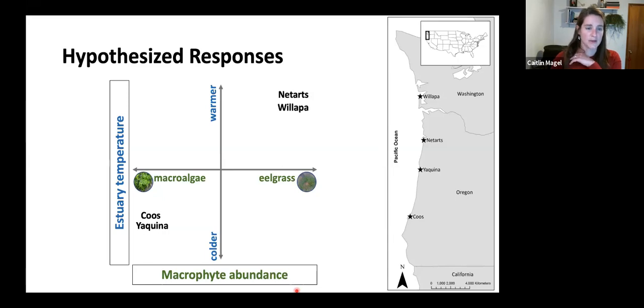And we can place estuaries where they've been historically observed. So Coos and Yaquina being generally colder estuaries that are macroalgae dominated, to Netarts and Willapa that are generally warmer estuaries and are eelgrass dominated. So I'm going to represent my hypotheses about how these estuaries will respond. If macroalgae prefer colder temperatures and eelgrass prefer warmer temperatures, then Coos and Yaquina, which tend to be colder, could actually move from being macroalgae dominated to being eelgrass dominated as a result of the marine heatwave. And then the response of estuaries like Netarts and Willapa could take 2 possible routes.